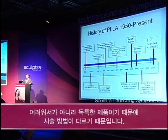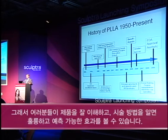Since it's such a really unique product, the company decided to formally install a training program for core specialists. Not that it is a difficult product, but it's a different product. And the methodology is different. If you know the methodology, if you understand the product, you have very well and beautiful and predictable outcomes.